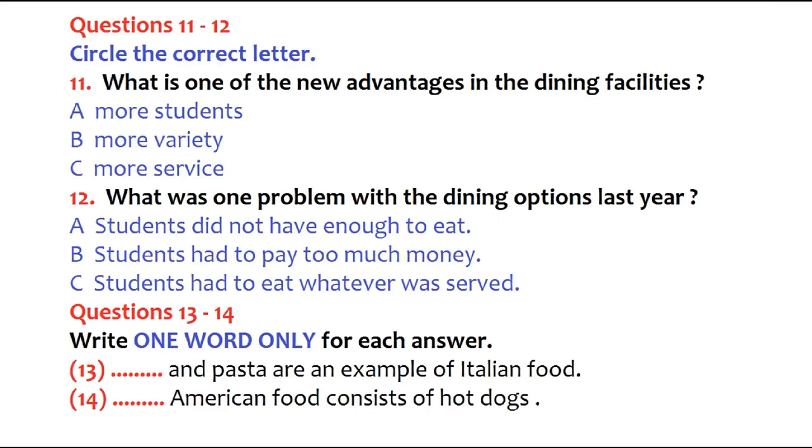Students gave us frequent suggestions last year as to how we could improve the university. One of the most frequent suggestions was improving the dining options. We have been working hard all summer to come up with ideas that will make student life in the dormitories more pleasant. One of the new options we are offering in the dining facilities is variety in student meals.